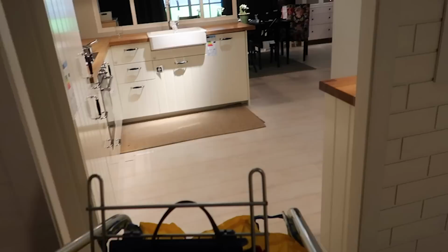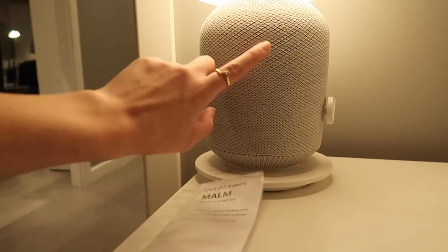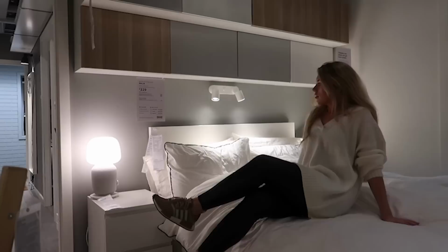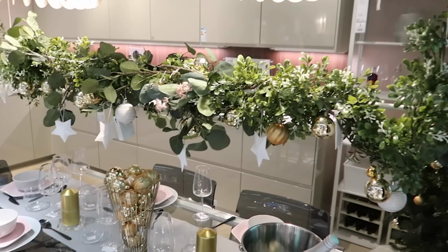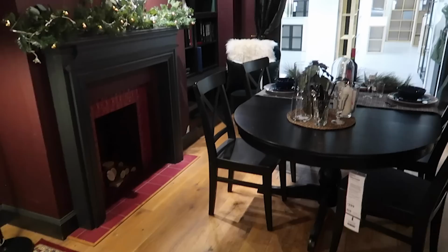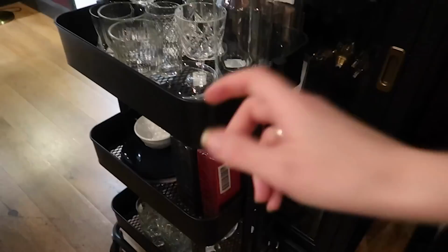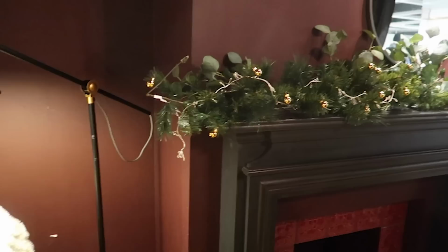Oh, this kitchen looks dreamy. How nice. They have one in white as well, one of these speakers. I think this would go better with our decor, but they are such a cool idea. Love how they've used these trolleys. You get them in the bathroom section, but they've used it as kind of like a beer or drinks cart with glasses on. And then I love this garland along the fireplace, and we actually don't have one yet.